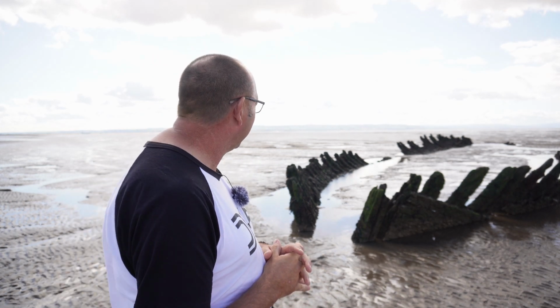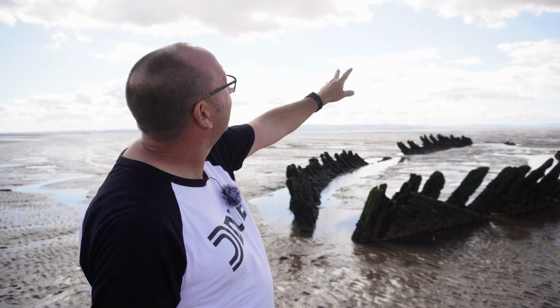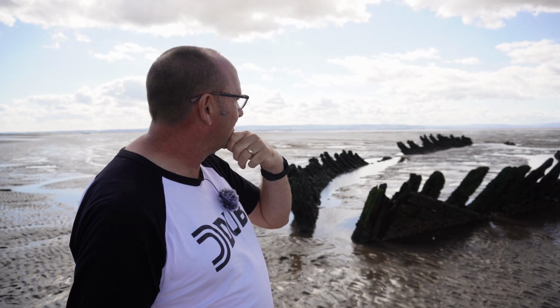And I honestly thought it'd just be a few bits of wood sticking out of the sand. Well, there's a lot of wood sticking out of the sand, and I really like it. I like the sand around it. I like the reflections that we're getting with this lovely cloud formation above, and it looks really nice.